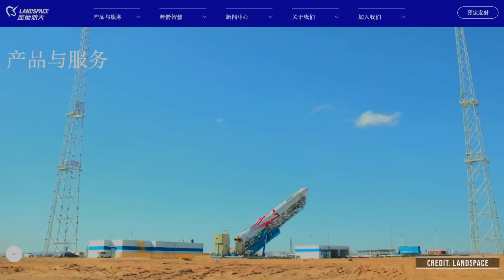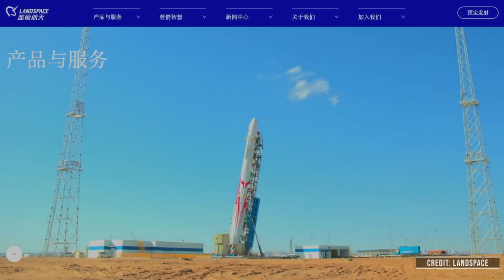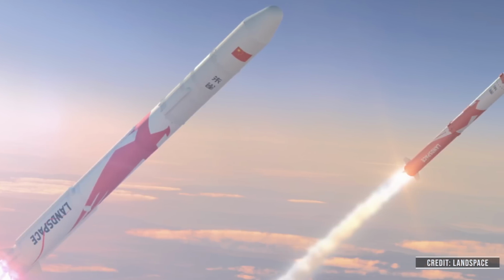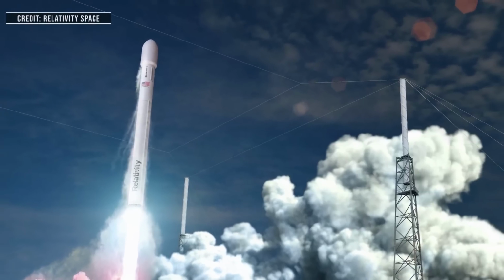Ever since the private Chinese company Landspace rolled their Zhuque 2 rocket out to the pad in September, the race to see who can launch the first ever methane-fueled rocket to orbit has been uncertain, with the two forerunners now being Landspace's Zhuque 2 and Relativity Space's Terran 1.